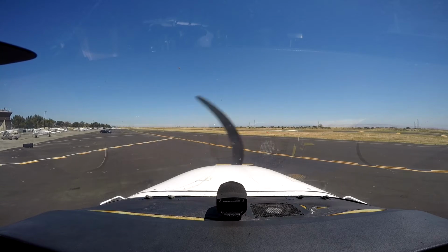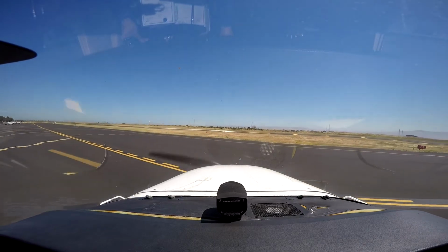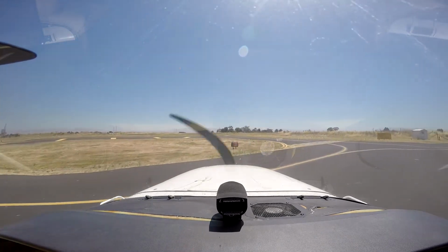Hold short for 76 Papa. Traffic in sight. 44 Victor, contact NorCal Approach on 125.35. 125.35, 44 Victor. Cessna 45 Bravo, contact Oakland Tower, 127.2.